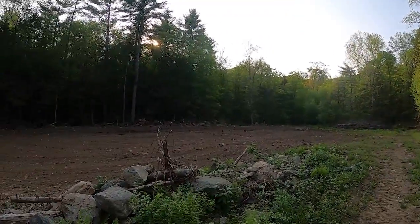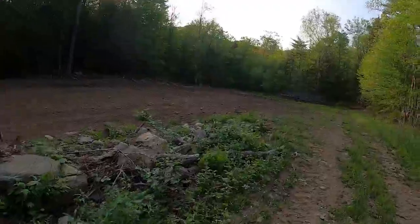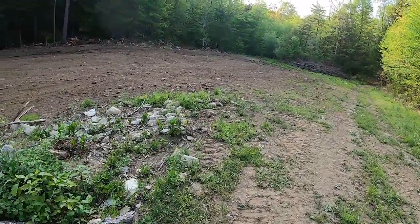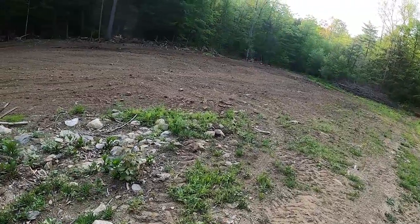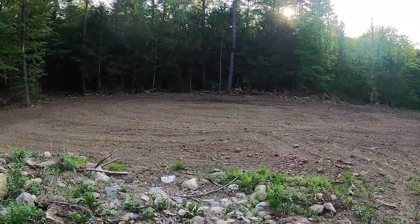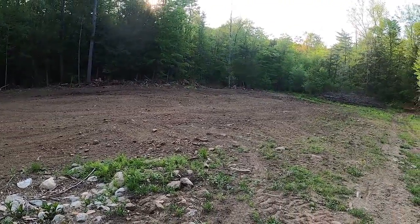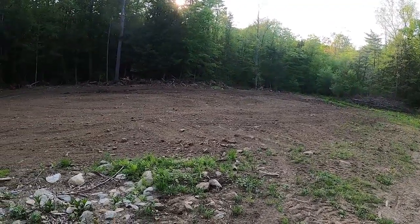And we got a whole bunch of this area. We pretty much got it all raked. We got the last few stones moved. We got it all raked, for the most part. There's some finishing touches. There's still some wet spots. They're not really bad, but they're still a little wet that I kind of bumped into.